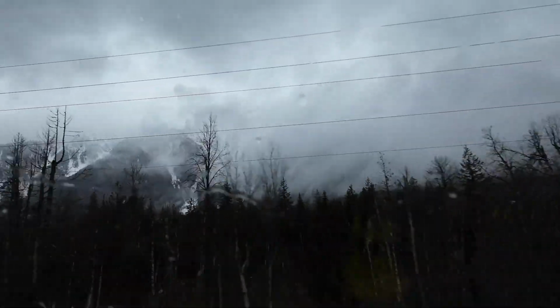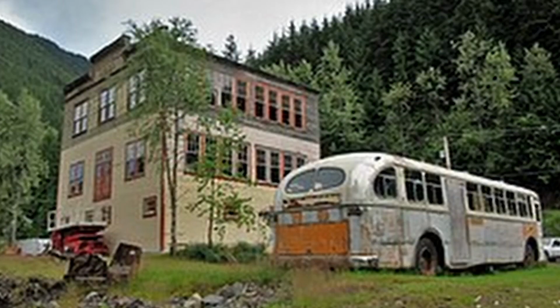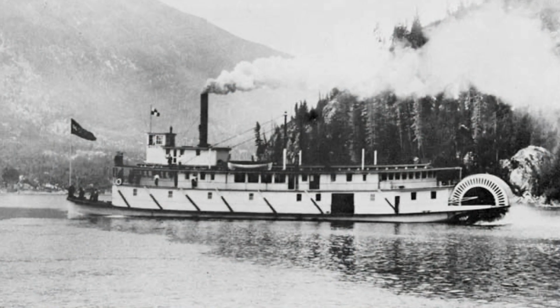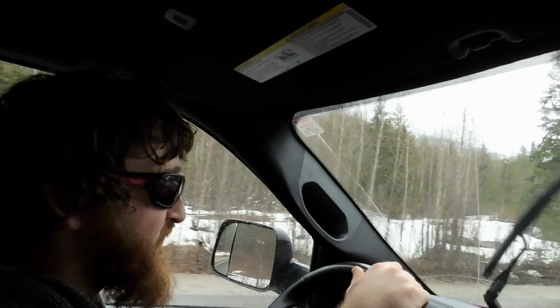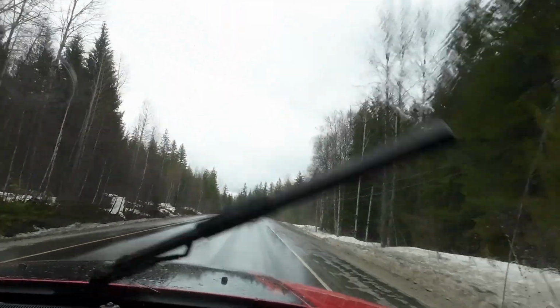So this highway, the 6 from Nakusp to Denver, it follows the railway. So the Nakusp Slocan Railway started in Sandon, went to Three Forks on the 31, then to New Denver, and then up this highway or this route past Summit Lake, which we just passed, onto Nakusp, where there'd be a ferry dock, CPR, sternwheeler ferry, and supplies or people, whatever you want to move, would be moved. That's how things were transported out of that area. So this route we're taking currently is the route of the old railway that no longer exists, and it was a subsidiary of CPR.